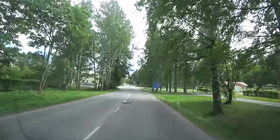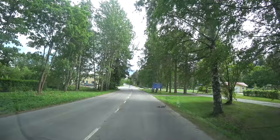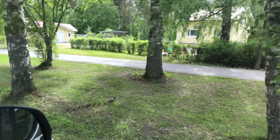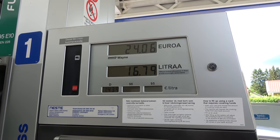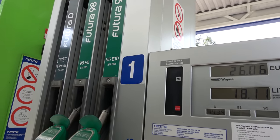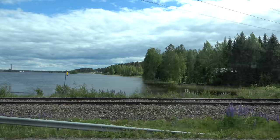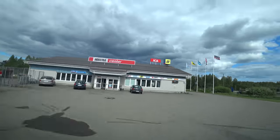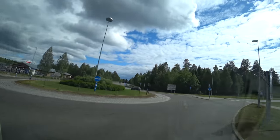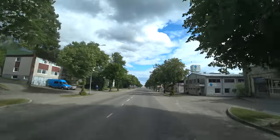Look out, a family of little ducklings crossing the street. Very, very cute. Let's fill up with diesel. We found this place where you can get propane. And now we're looking for a supermarket, preferably one with an Alco next to it.